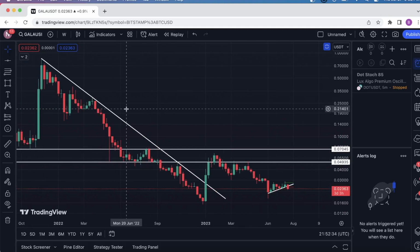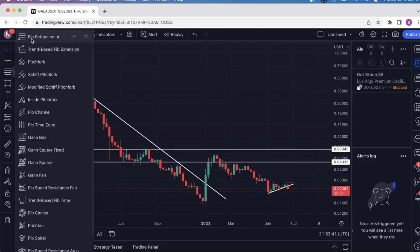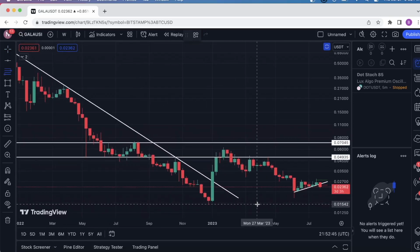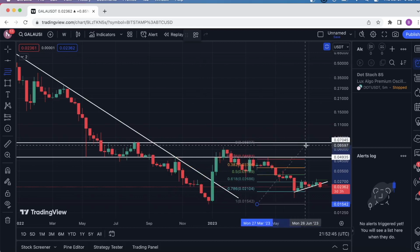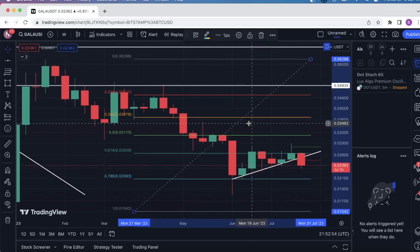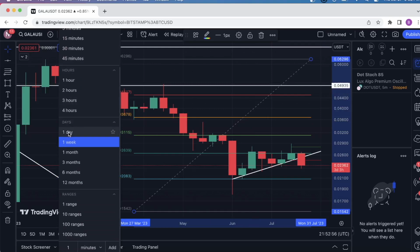Now, the retrace that we did, I'm going to run a Fibonacci just to see where we got our bounce back from this region. This bottom to the top here. Okay. So if anyone tells you that Fibonacci retracements don't work, they're wrong. They clearly work, and I'll show you why.